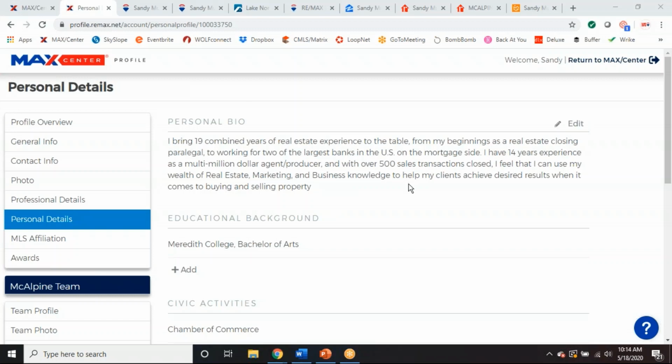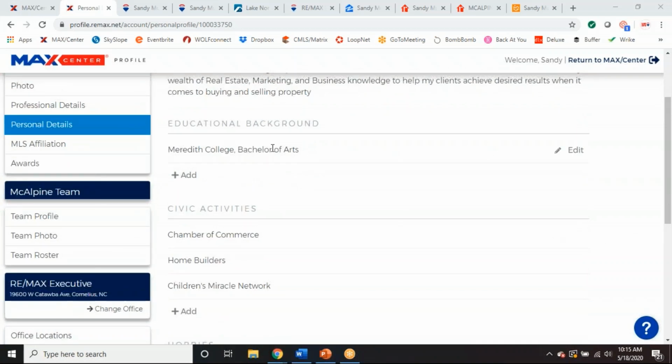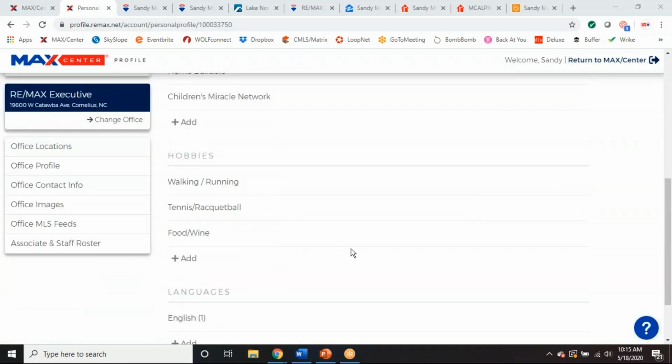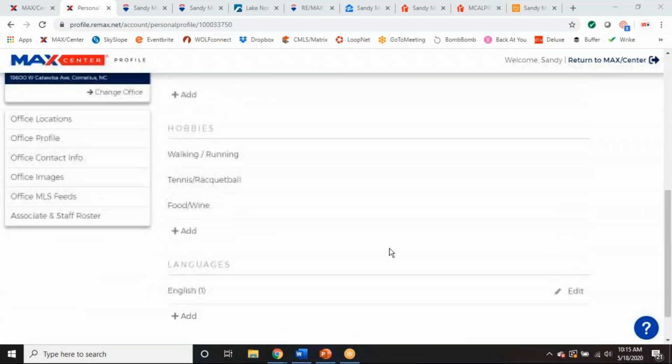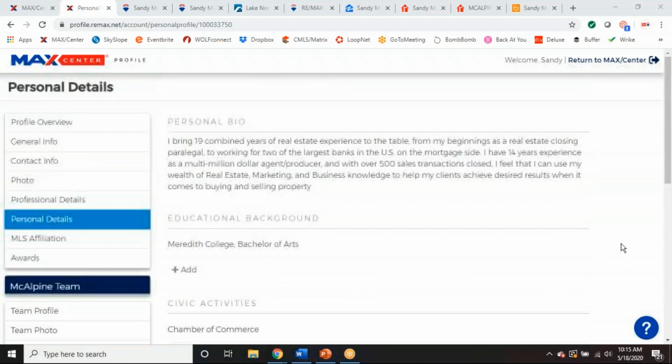So your bio here, you don't need to make it a whole novel, but just, again, something that people can read and get a feel for who you are and the service and experience that they're going to get. You can include educational information, civic activities, hobbies. Again, all good stuff to include. If somebody's a fan of tennis, obviously they're going to read that and get excited. Or if they like food and wine, which I think everybody does, they're going to read that and, again, feel more connected with you.